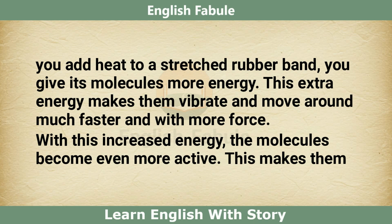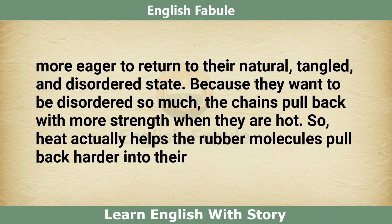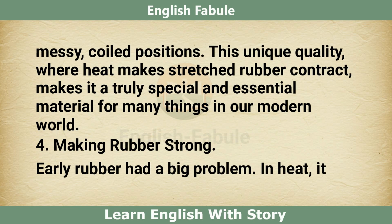With this increased energy, the molecules become even more active. This makes them more eager to return to their natural, tangled, and disordered state. Because they want to be disordered so much, the chains pull back with more strength when they are hot. So, heat actually helps the rubber molecules pull back harder into their messy, coiled positions.